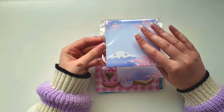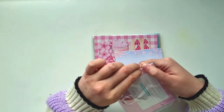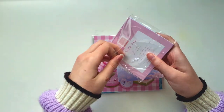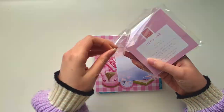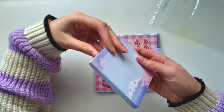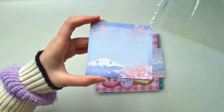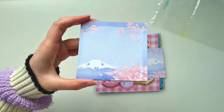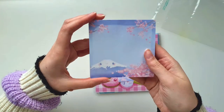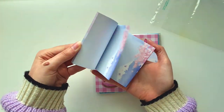Also, oh my gosh, I love this memo set that I got. It's the Mount Fuji memo pad, and it's so cute. The colours are beautiful. The inks used to print this memo pad are actually vegetable inks, which I think is a really fun and creative and environmentally friendly way of printing.